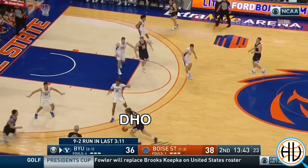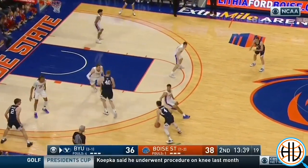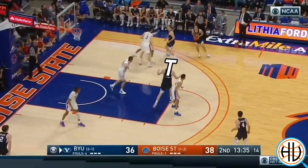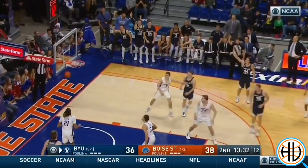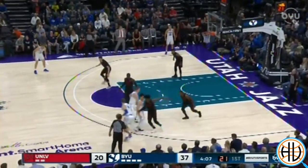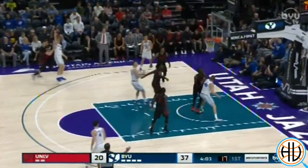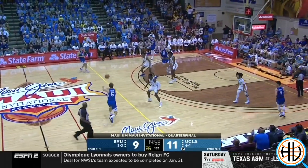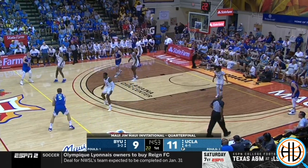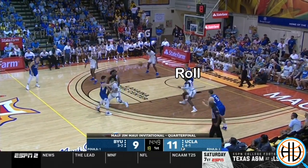During Mark Pope's time at Utah Valley, he became known for his pistol ball screen continuity, which you can see BYU running here. In pistol, BYU has 4 guards spaced around the perimeter with a 5-man continuously setting ball screens and rolling to the hoop. The guards use dribble handoffs to then attack off of the screens and get into the middle of the floor. With everyone spread out and willing to shoot, the roll to the basket is tough to stop.